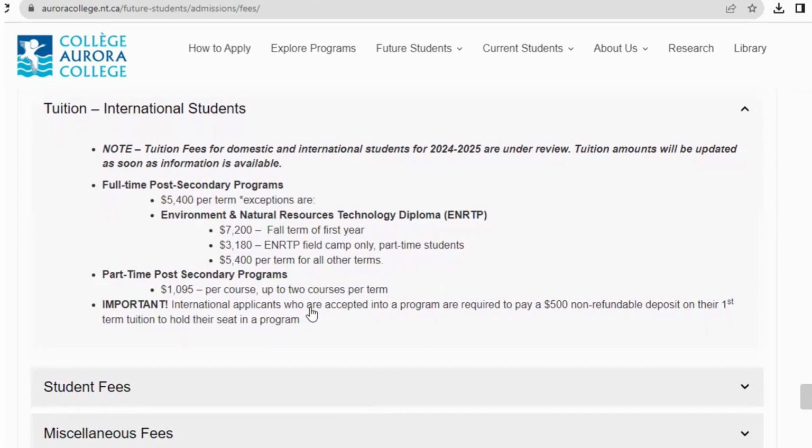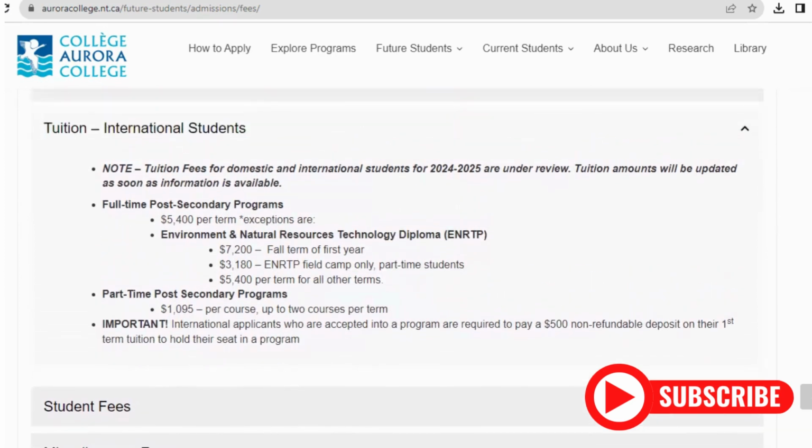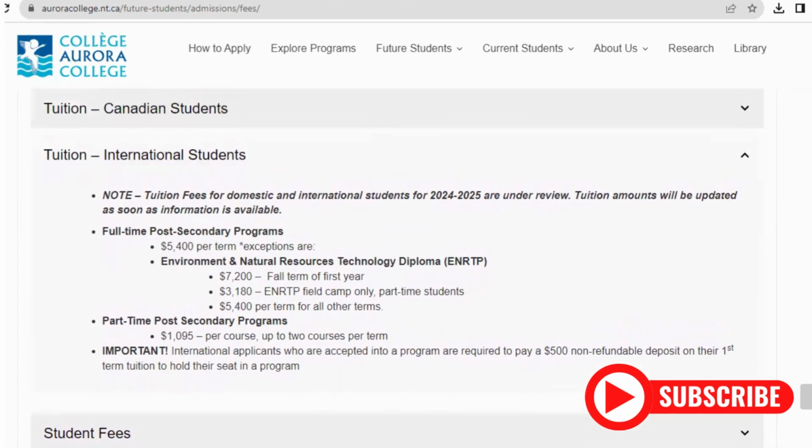Important, the international applicants who are accepted into a program in this Aurora College are required to pay a sum of $500 non-refundable deposit on their first term tuition to hold their seat for this program. So just take, for example, you apply to any of the courses there, and you get a mail and it says, congratulations, you have been admitted to study. You're going to be given some weeks to pay $500 while you process your visa to move to Canada as a student.